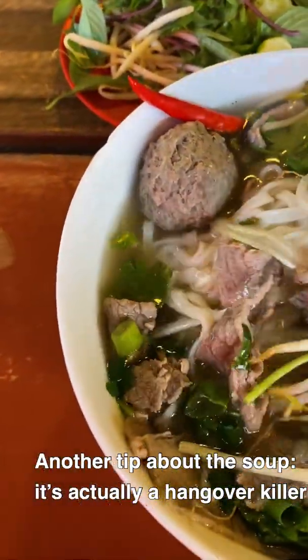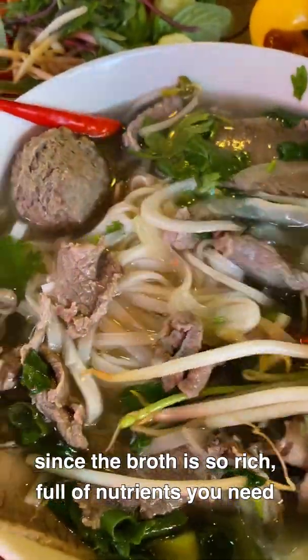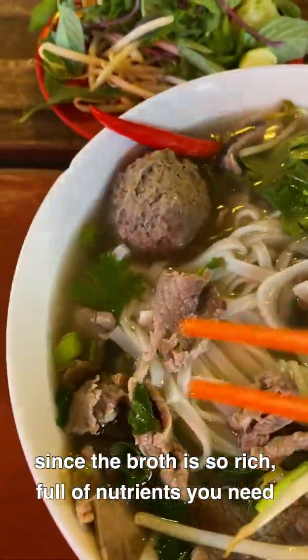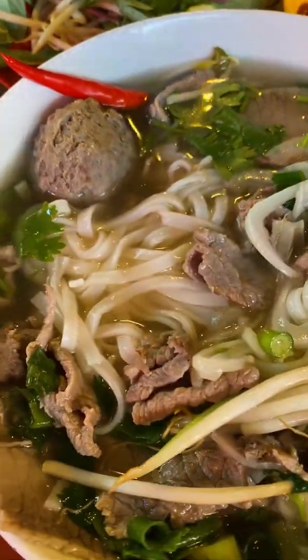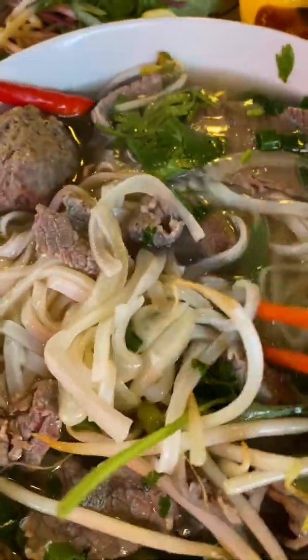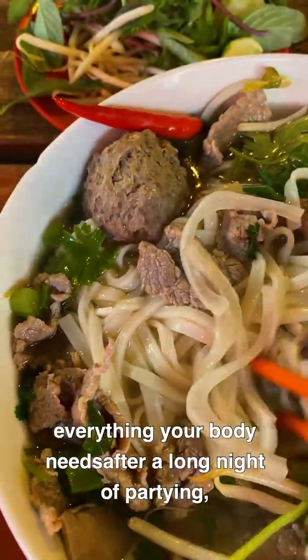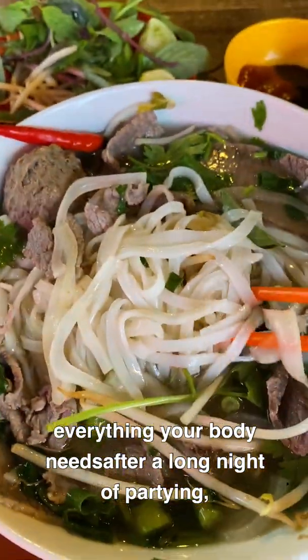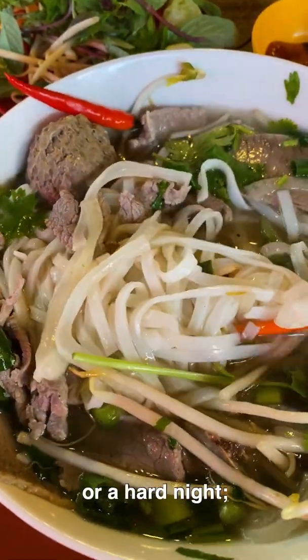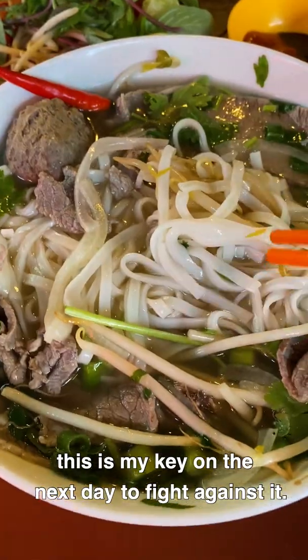For me too, another tip about this soup is it's actually a hangover killer, since the broth is so rich in the nutrition that you need, and the salt and the sodium which it has, everything your body needs after your long night of partying or a hard night. This is actually my key on the next day to fight against it.